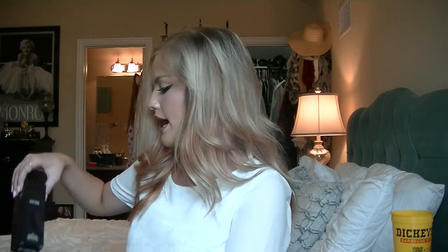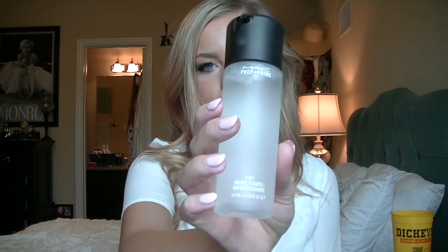And then lastly, I got the MAC Prep and Prime Fix Plus, and this is just the finishing spray. I know everyone's like, oh, it's just water in a bottle, but I thought maybe this would be great for wetting my brushes. I've already used it, spraying on my face before I apply my makeup, and it just refreshes my skin because I don't do my makeup right away after I wash my face in the morning. So I thought maybe this would be good as a refresher before I do my makeup, or for wetting my brush before I put an eyeshadow on to make it more pigmented and apply easily. But yeah, it's just the MAC Fix Plus.